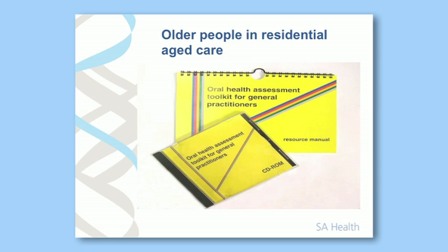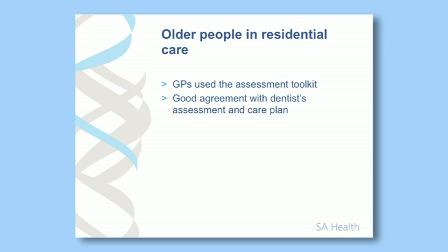Initially, a CD-ROM training manual was developed, a resource manual, a pocket guide to use in the field. It was tested in nursing homes in Adelaide initially with that Commonwealth funding. And it was very satisfying and pleasing to see how building on that existing capacity that was already there, adding the oral health bits was not that complicated. In the initial process, the GPs used the assessment toolkit, and we found that their assessment of oral health and the care plan agreed well with what was the gold standard of what the dentist said about that patient, which was tested in parallel. So we knew that that process was actually identifying the right people.